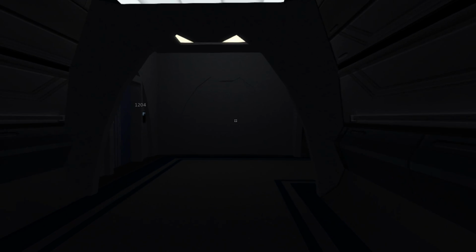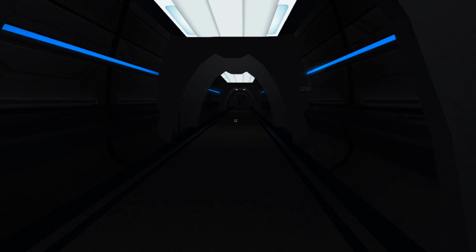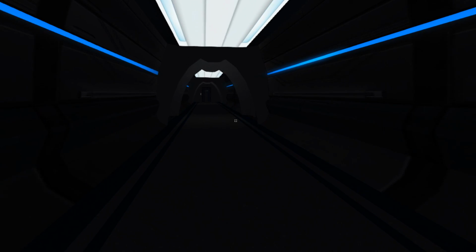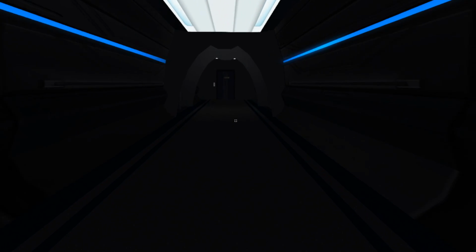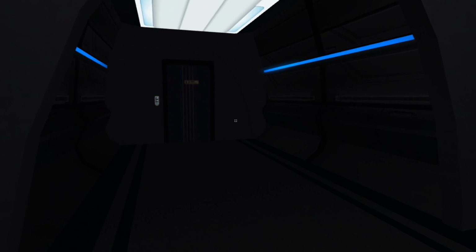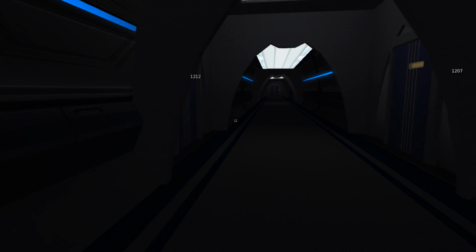Okay, that's the turbo lift. I don't think any of these doors are going to open for me, but I'm going to try them all anyways, just to make sure. Oh, actually, it looks like this one. Oh, this is another turbo lift. Okay. That's curious. There's two turbo lifts.